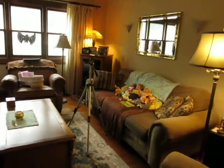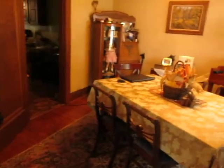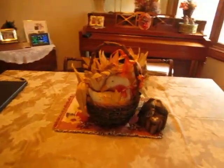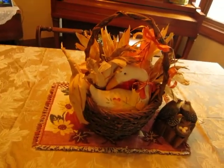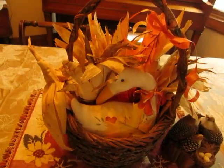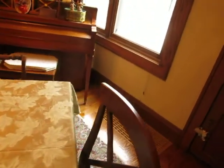So okay, you can kind of see our living room. Get a glimpse. There's the babies. Okay. And then we're going to go in the dining room. This is our dining room table. And there's a goose, I love geese. And it's got corn and different colored fall leaves. So I love that. And then we'll go over here.